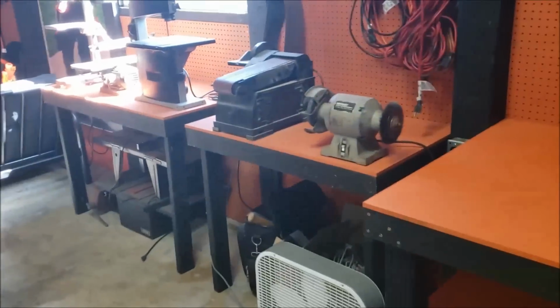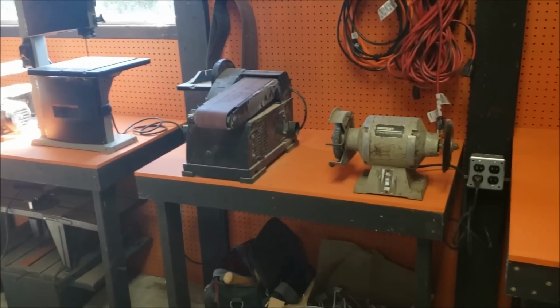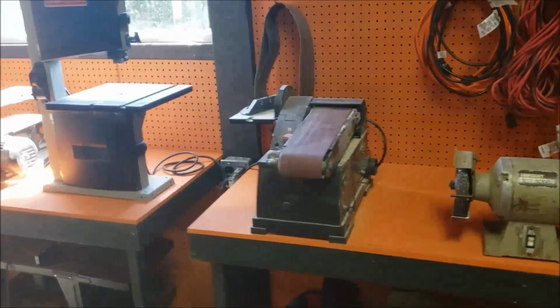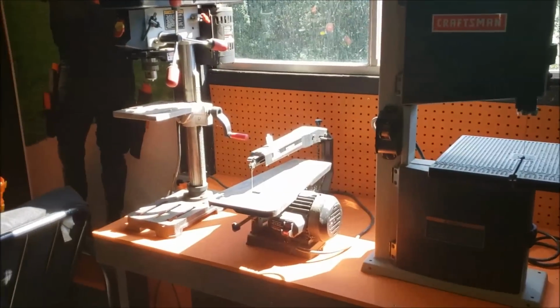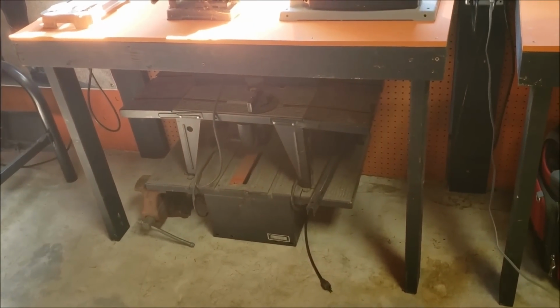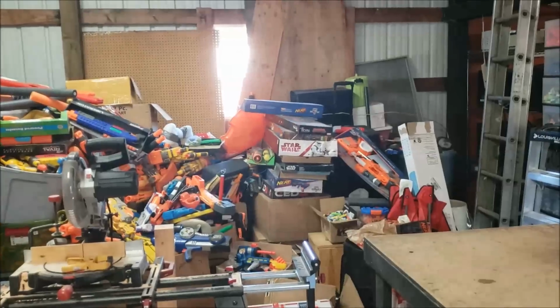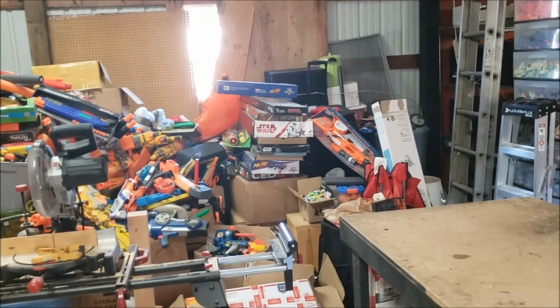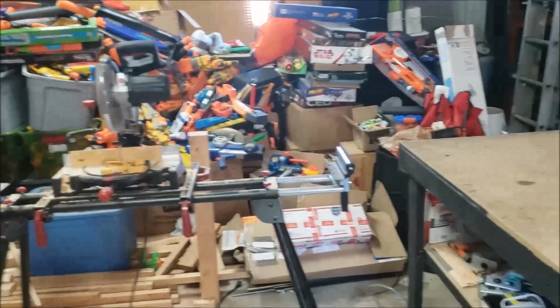We then have the bench tool tables. We got my bench grinder, my belt sander, bandsaw, jigsaw, drill press. Down here is currently where my router table and my table saw are. Those will eventually be on their own tables over on this side that can be pulled out into the center so that you can route larger things through them. The miter saw will also be over on that wall.